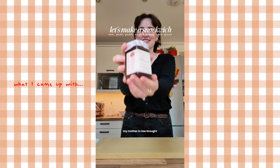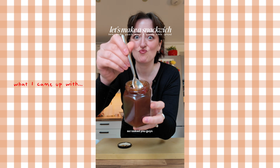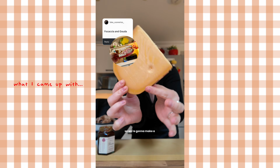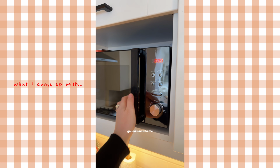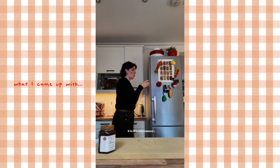Hi, my mother-in-law brought me back this apple brandy sauce from France. I'm not too sure what to do with it, so I asked you guys. You piqued my interest with focaccia and Gouda. So we're going to make a focaccia, ham, melted Gouda, pickle mayo, and French apple sauce snackwich today. Gouda or Gouda? Gouda is new to me. So it was paramount to me that it's melted. This trick of putting it in the microwave actually worked really well.